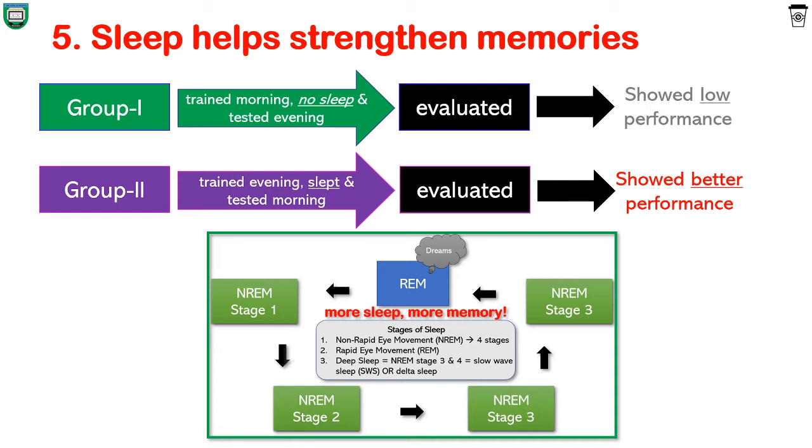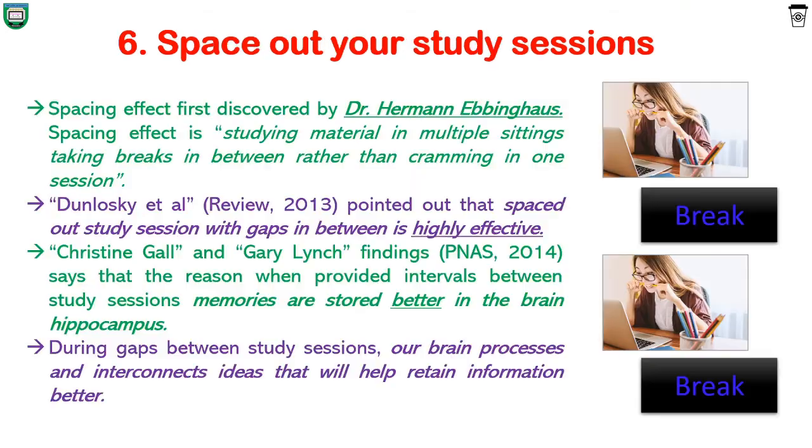Okay, so far I have shared the foundation study tips. From here onwards, we will be discussing the research-based effective learning techniques, extensively reviewed by Dunlosky and his colleagues in their elaborate research review paper published in 2013. Also, there is a ton of research published on the below mentioned study methods. So let's get into it.